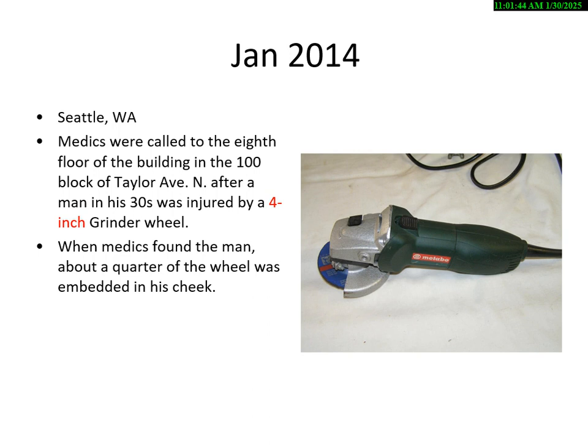But this is a Metabo. It goes 8,000, 10,000 RPM, and it's all got guards. So the guy doing the door jamb, this is a pretty quick saw. Good thing to cut metal and wood, but you got to use the guard.